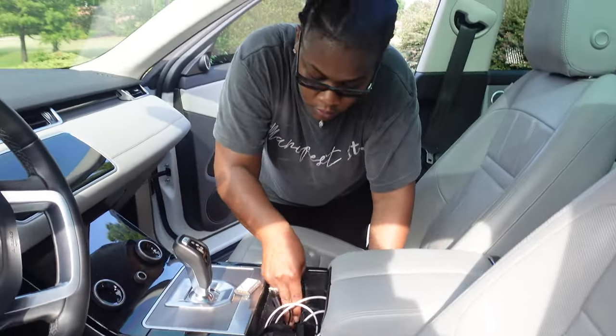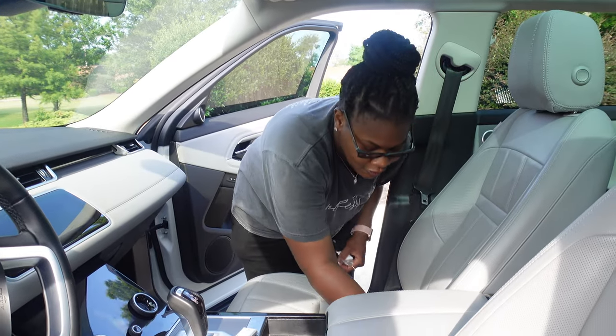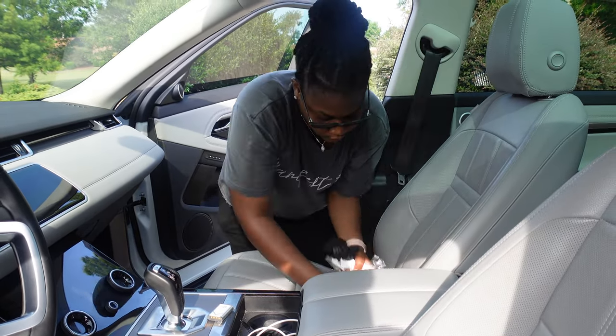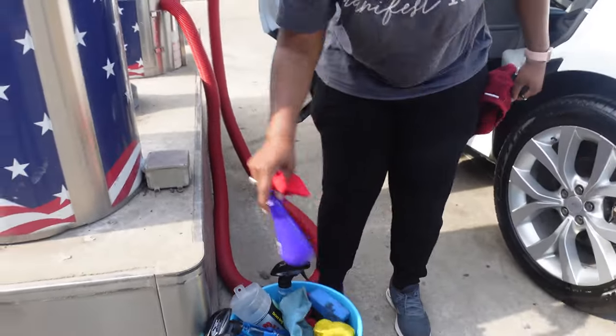Anyway, so now I'm about to vacuum. And what I do is I get all the little stuff. If I can pick it up, I typically try to pick it up and throw it in the trash can, because why waste all those resources when you can just pick it up and put it in the trash can?